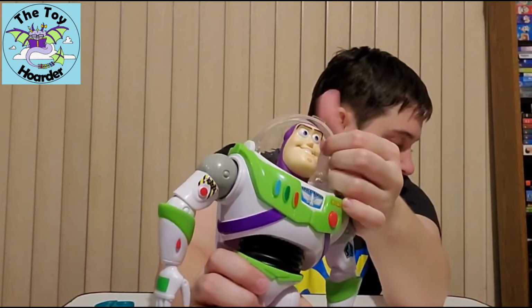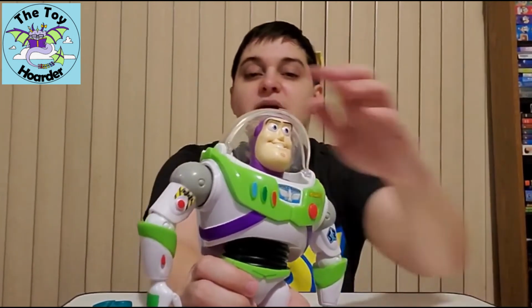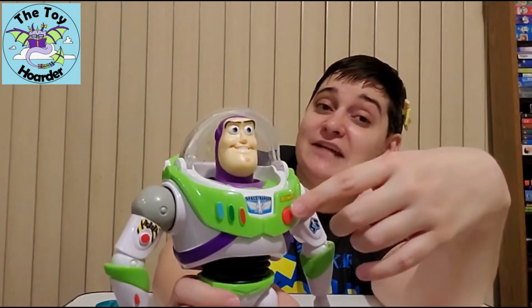This helmet seems thicker and nicer material than the older helmets, which feel like they will break. So I do like the helmet better. The rest of it is pretty cheapy plastic. Looks like it and feels like it.